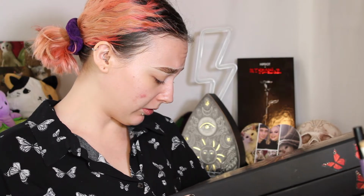The new Melt Cosmetics Amor y Mariposas. I'm probably not pronouncing that correctly, so please correct me, educate me. I don't speak any other language other than English, so if there are words in Spanish, I will probably just spell them out because I don't know how to pronounce them, and I don't want to be disrespectful.